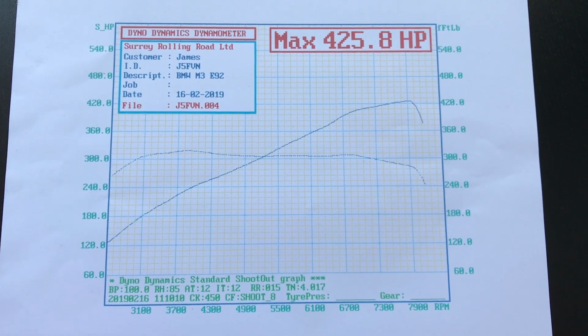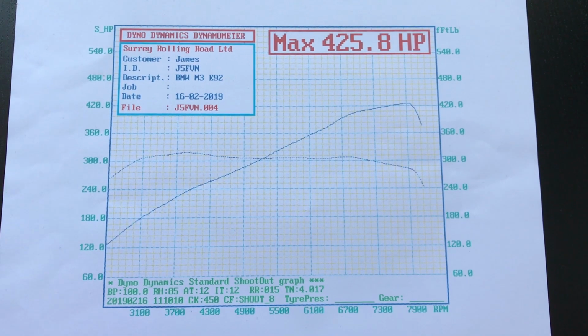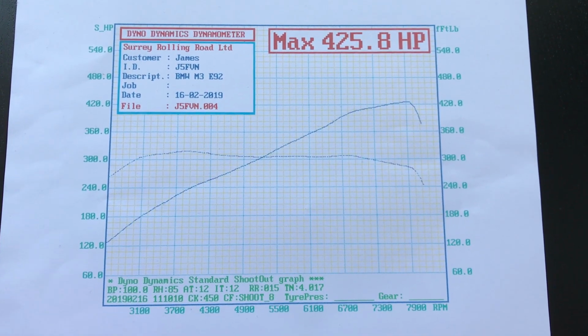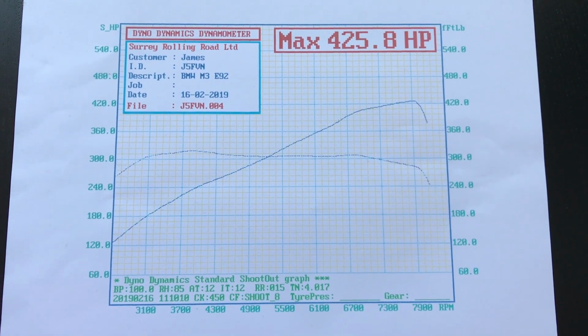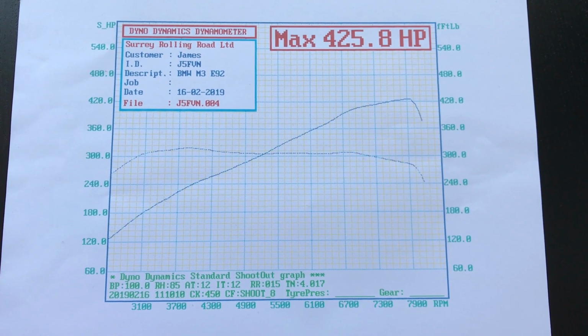So yeah, now the question is, do I put it forward to get the pre-cats removed and get it remapped and potentially see 450 horsepower naturally aspirated? Now I am searching for a little more noise, even with the 2-pipe mod on the car currently, so could really tie it all in together. But like I say, the weather's picking up now.